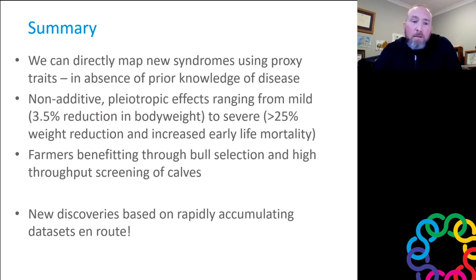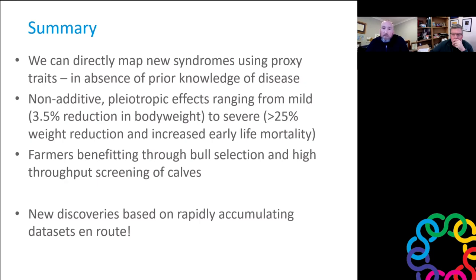So in summary, through these methods, we found that we could directly map new syndromes using proxy traits, and that's in the absence of knowing about disease. Again, that's different from how we used to discover or work with disease. These effects have impacts on many, many different traits, so the pleiotropic effects range from mild effects to quite spectacularly large effects. And farmers are already benefiting from this work, through changes in how we select bulls, and also the ability to screen large numbers of calves. And hopefully, based on these new data sets that we're building, there are many, many more discoveries to come.